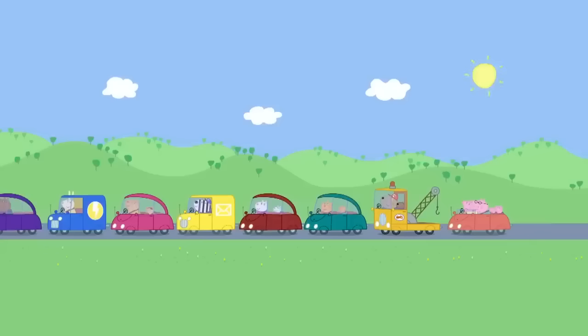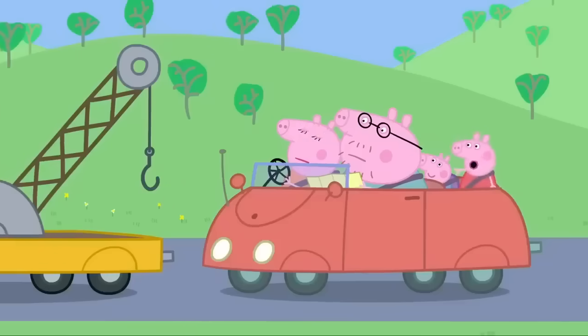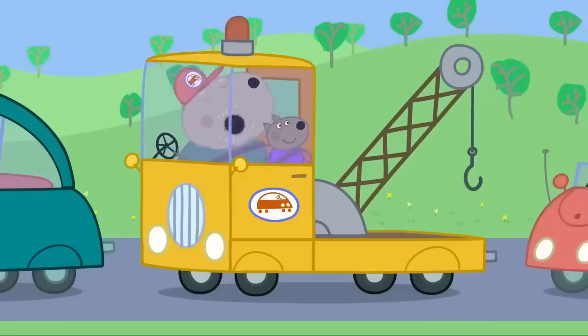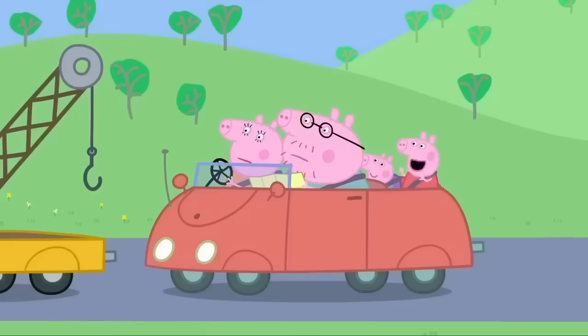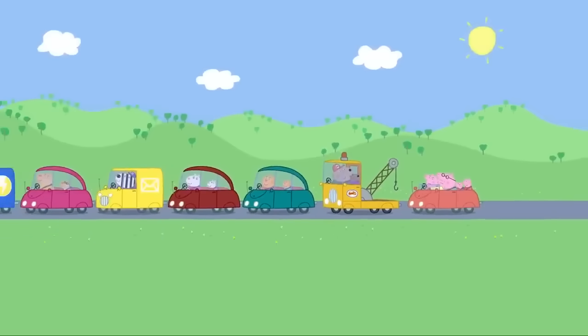Peppa and her family are stuck in a traffic jam. Look, there's Danny Dog and Grandad Dog. Danny Dog and Grandad Dog are in the traffic jam too. Hello, Peppa. Hello, Peppa. We're going to my Granny and Grandpa's for lunch. We're going to be late.